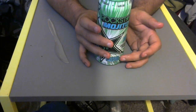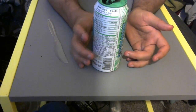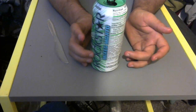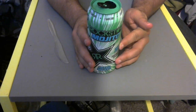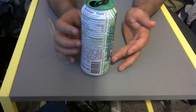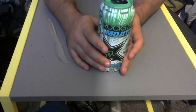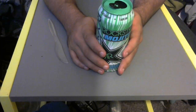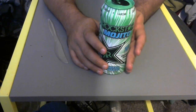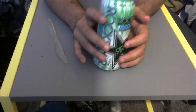10 calories per serving. Is this sugar free or something? It doesn't say sugar free anywhere on it. Nope, no sugar free. But it's only 10 calories. It does actually have zero sugars, it just doesn't advertise itself as being a sugar-free drink. That is really weird. What else have you got? 1 gram of carbs. Holy crap. This is the healthiest drink that I've ever drank. That's crazy. So, if it doesn't have any sugars in it, I'm guessing it tastes really awful.